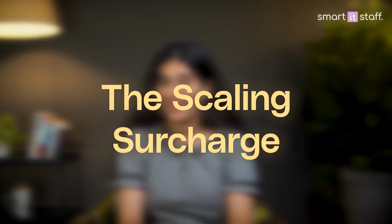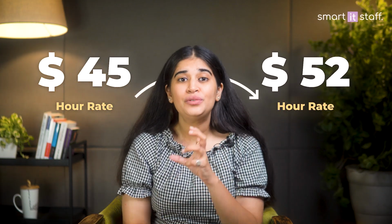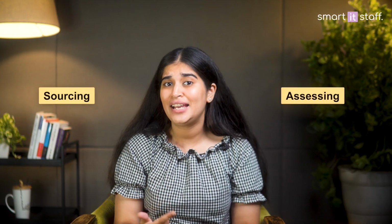The scaling surcharge. Imagine needing 8 developers in 2 weeks. Most of the agencies would add a 15% rush fee, instantly turning a $45 an hour rate to about $52 an hour. Those emergency price hikes cover the chaotic process of sourcing, assessing, and onboarding, which makes sense but can easily blow up your budget and push it off track. Well, firms like Smart IT Staff flip the script by maintaining a ready pool of over 400 in-house professionals and a 0 to 2 day onboarding cycle. They eliminate the need for those sudden premium charges. The result? You scale exactly when you need to, without worrying about the budget being crossed.